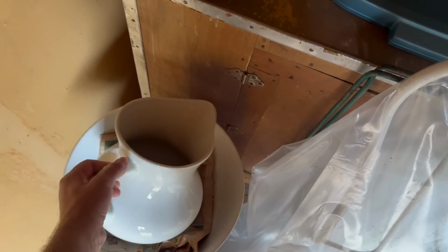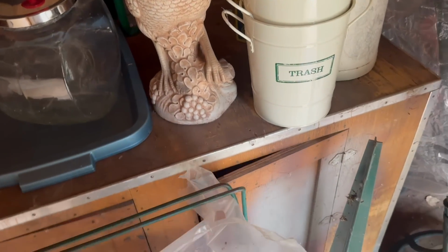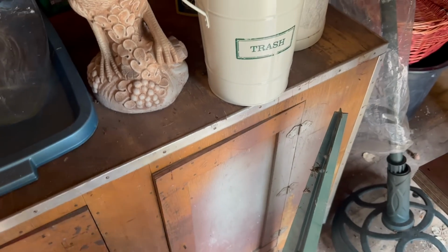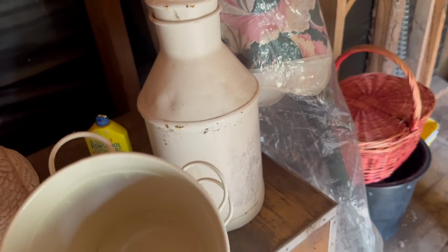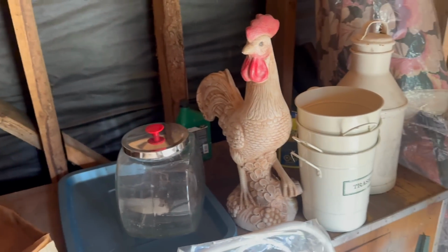It's an antique pitcher. It's like a wash basin set for on top of a, well, wash stand. Anything in here? Nope, that's empty. Okay, so not a pile of stuff. Not too much to have to worry about, thankfully.